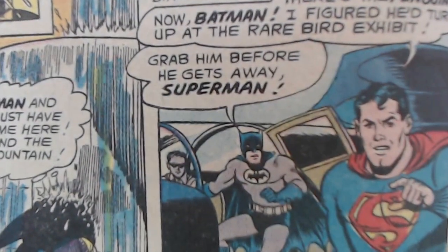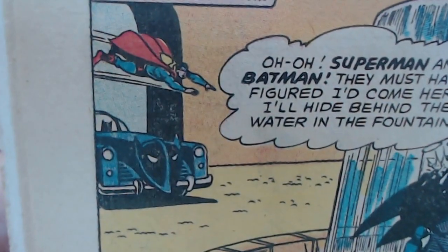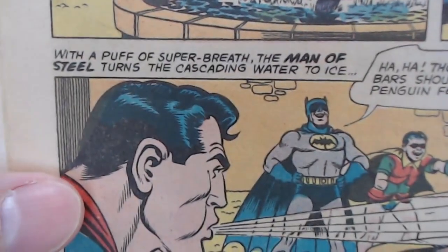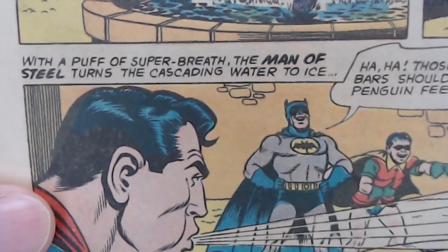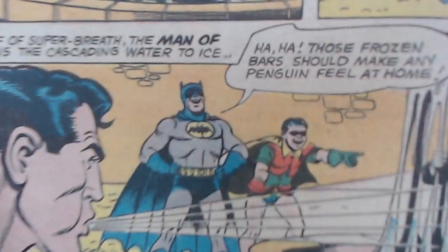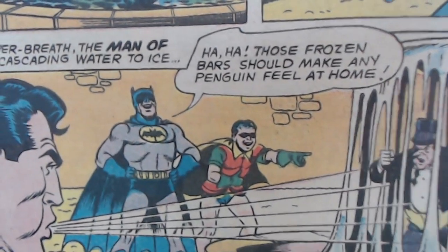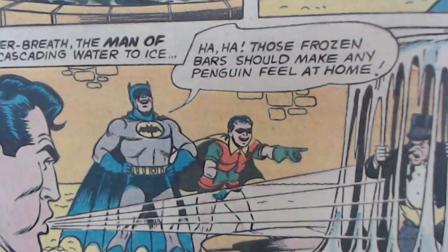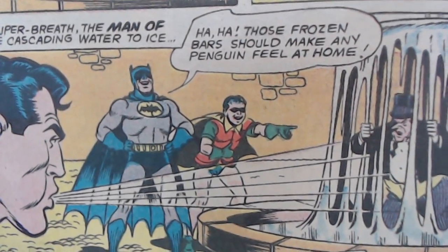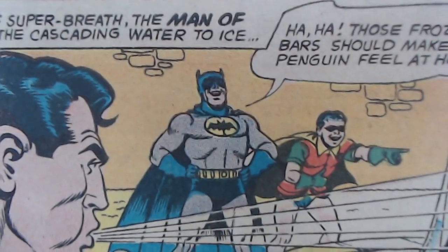There's Robin too in the background. The Batmobile. With a puff of super breath, the Man of Steel turns the cascading water to ice. Look at Robin laugh. Haha, those frozen bars should make any penguin feel at home. Batman, have you ever seen Batman laughing so hard? Like a Robin.